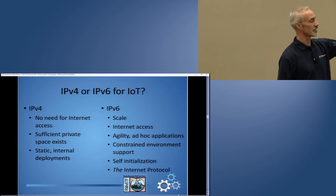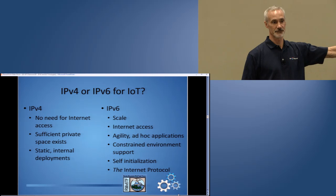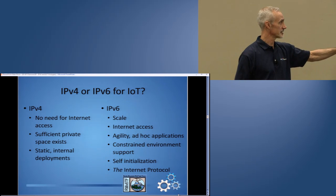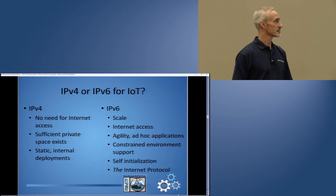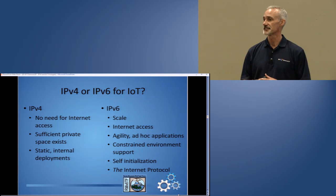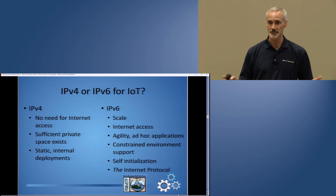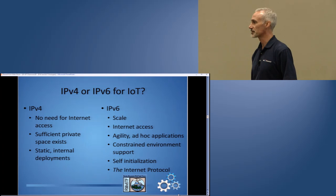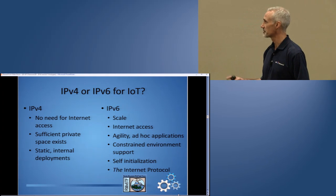Contrasting that with the need for IPv6, certainly from a larger scale perspective, coupled with the need for internet access, is really where you're going to need to, by necessity, go to IPv6 just for the public address scalability. Agility really comes in the form of if you've got applications where you need to quickly set up a network and basically put it together for a show, such as an event like this, or what have you, depending on the business you're in. Agility is also another benefit of IPv6 with some of the SLAAC features that we'll talk about in just a moment.